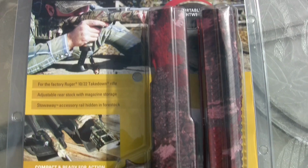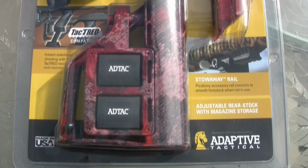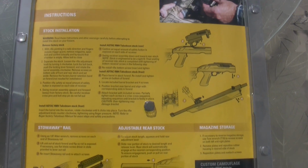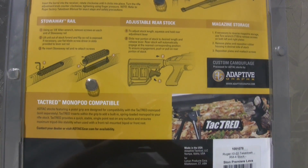Now I'm not going to show you taking this out of the package, although it does come in a very nice package, as you can see, and I'm not going to show you how to install it, because on the back of the package it's got very good instructions on how to install it. If you can load a 1022 magazine, put it in your gun and shoot it, you won't have any problem switching out the stock on a Ruger 1022.